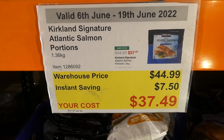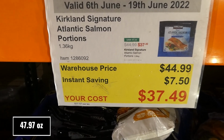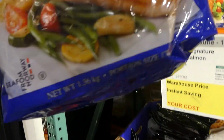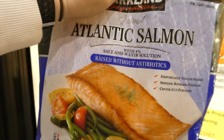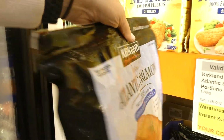Kirkland Signature Atlantic Salmon portions. You get 1.36 kilos for $7.50 off down to $37.50. These are individually vacuum packed, skinless, boneless, center cut portions, and they're raised without antibiotics. This is with 4% salt water solution.